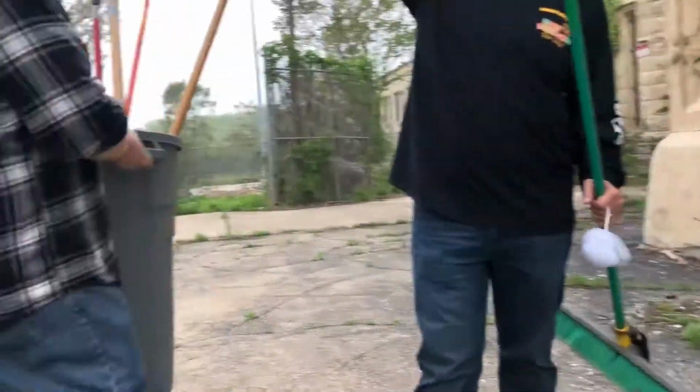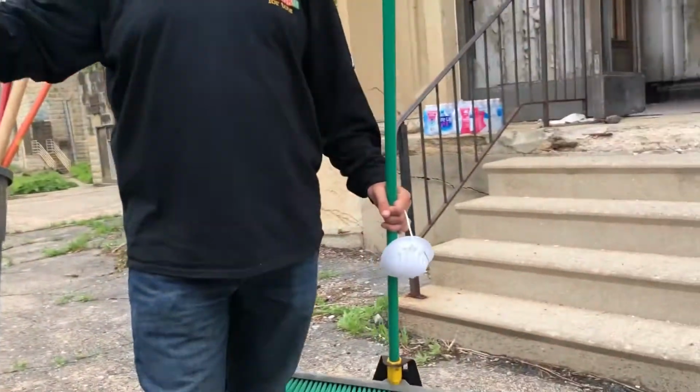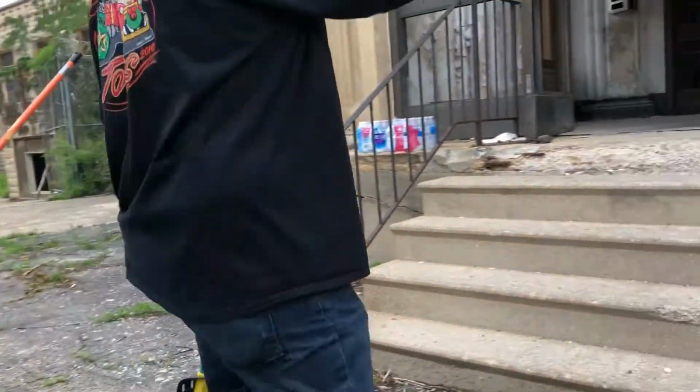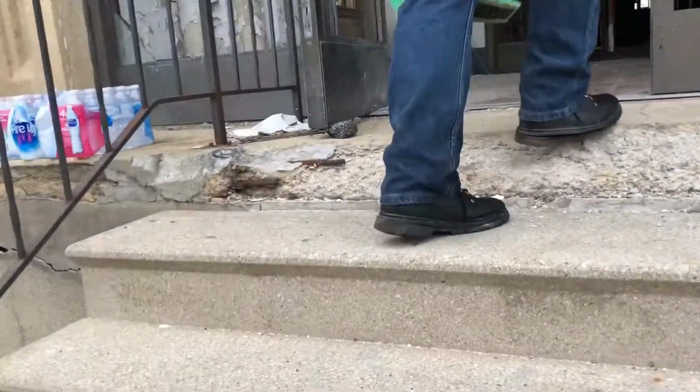As we walk, I'll tell you a little bit. This building we refer to as the spa building. It's obviously the entryway to the building. There's supposedly a spa in there. I don't know why they call it that. This is the admin building. Obviously, this is where all the intake was made, administration.